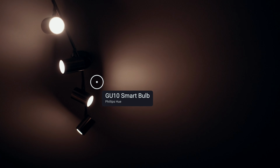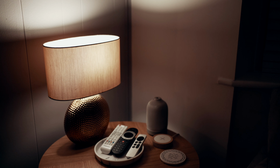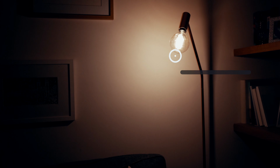So in our living room, for example, I've set it up so that the first press only turns on these table lamps and another which turns on the big light. So it's really nice to be able to customize these however you want, and then to be able to link them to whatever voice command genie you prefer using.